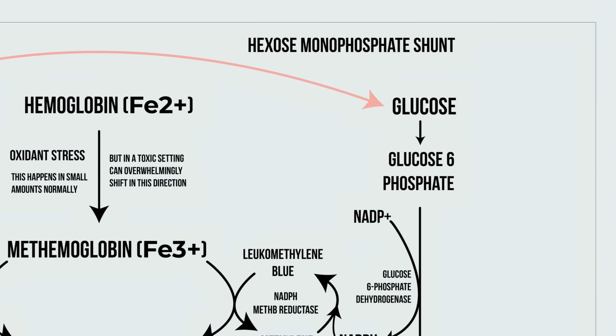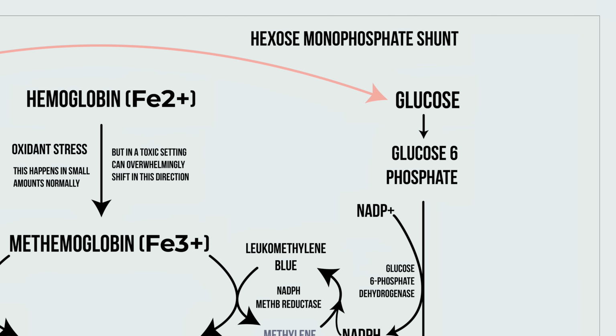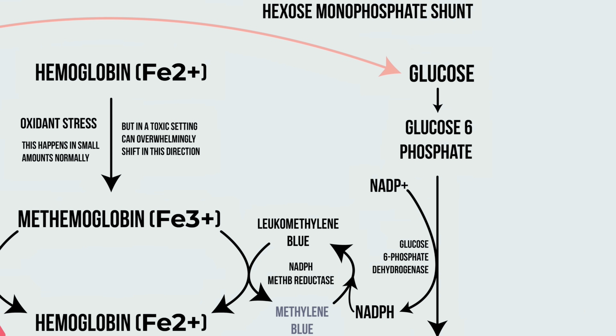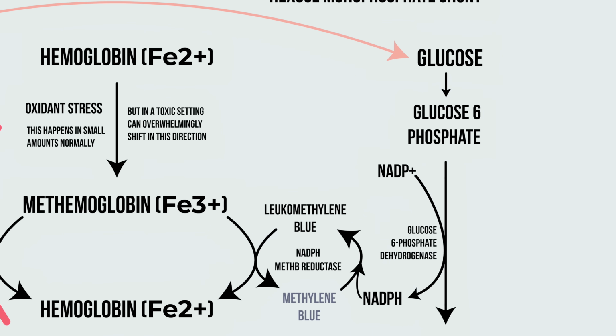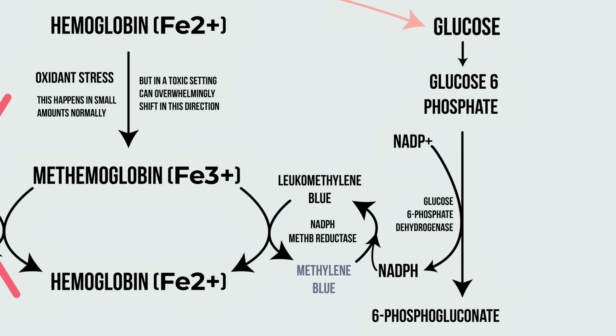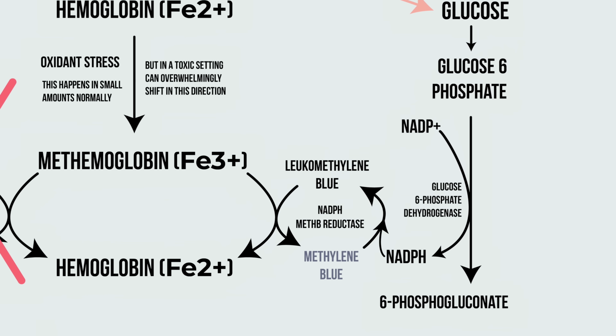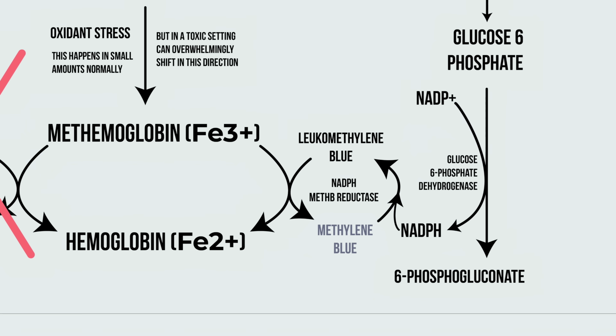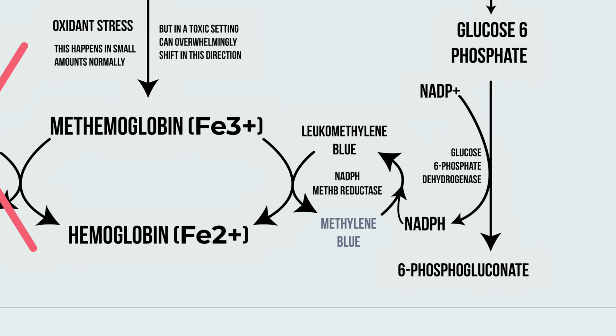Methylene blue accepts the electron from NADPH to become leucomethylene blue. Methylene blue is colored, but leucomethylene blue isn't. This electron is then passed on to iron 3 to restore iron 2, converting methemoglobin back to hemoglobin. And this reaction greatly shifts the balance back to hemoglobin because the methylene blue to leucomethylene blue conversion continuously happens through flavin reductase. No one needs to memorize these.